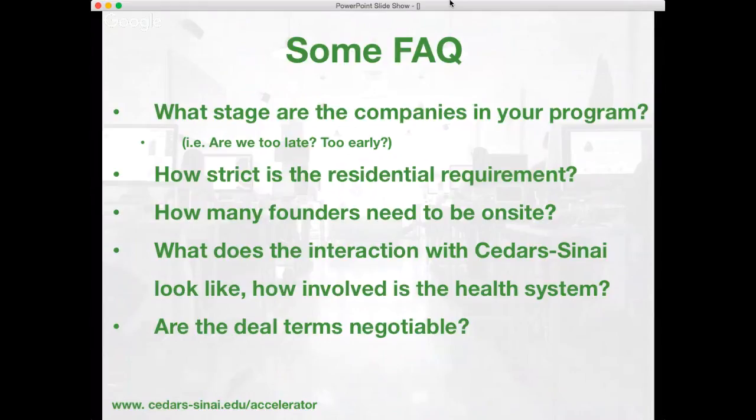In our last class, 9 out of the 10 companies were actually based outside of LA, and they all sent members of their management team for the 3 months of the program. So what is ideal and what we require is that at least 2 members of your management team are here for the 3 months of the program, here in Los Angeles. You can rotate those members out as need be. But it is incredibly important for the course of the 3 months of the program, just given how intense the program is and how much mentorship goes into it, to have people here for 3 months.